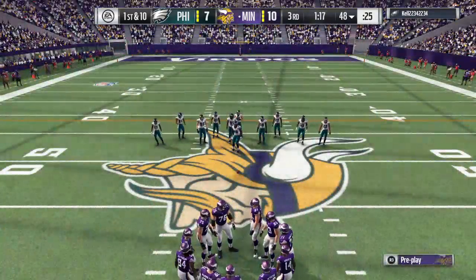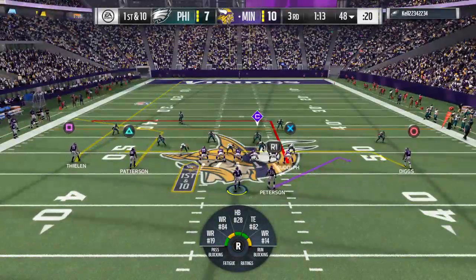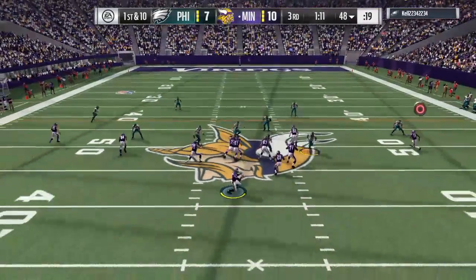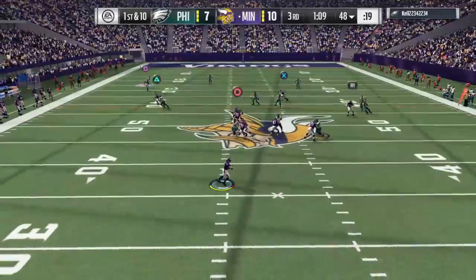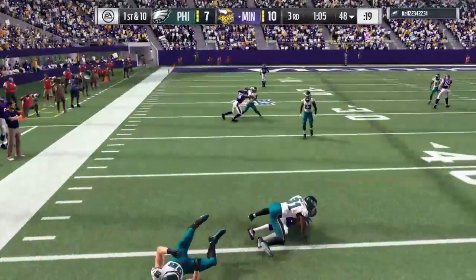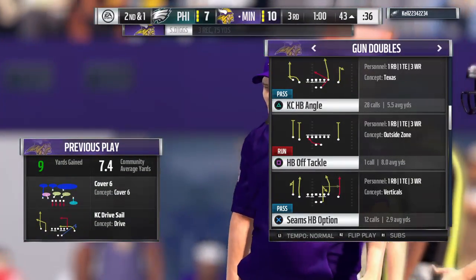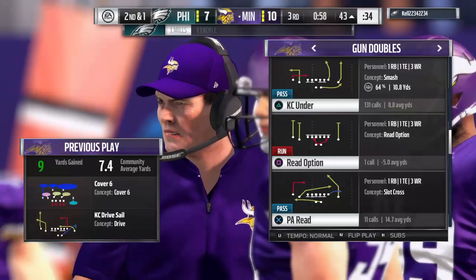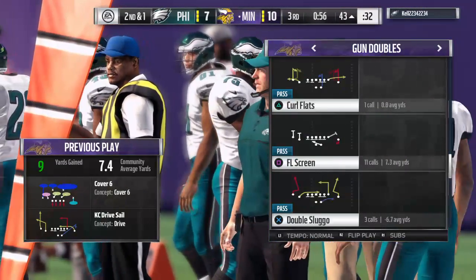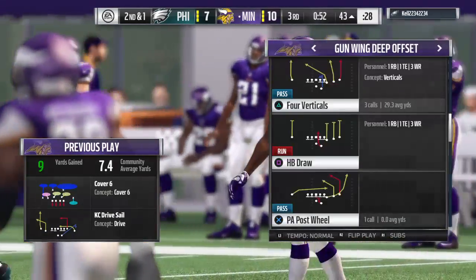So here we go, 1st and 10 now. On 1st and 10, Bridgewater. The left side caught by Diggs. Give him 9 there on the first down completion. And this time they go underneath for a simple pitch and catch. And not only do you get the pitch and catch, Brandon, but you're able to keep the receiver moving when you hit him with the drag route.